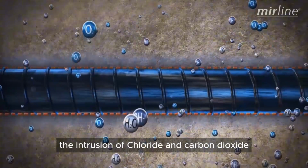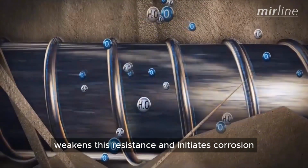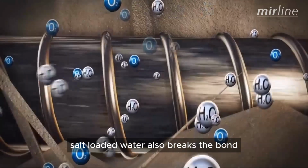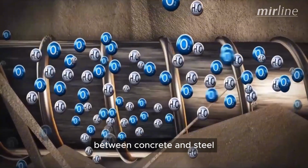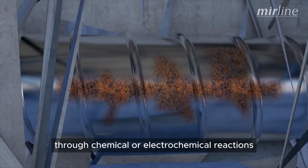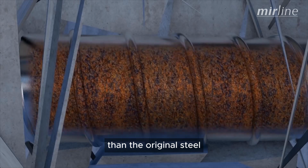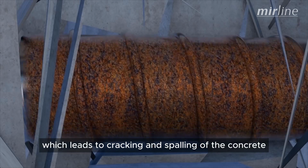The intrusion of chloride and carbon dioxide weakens this resistance and initiates corrosion. Salt-loaded water also breaks the bond between concrete and steel, causing further corrosion. Steel corrosion is the deterioration of steel through chemical or electrochemical reactions. The corrosion product has a greater volume than the original steel, which leads to cracking and spalling of the concrete.